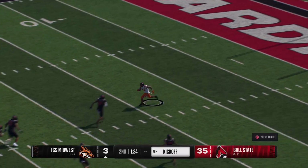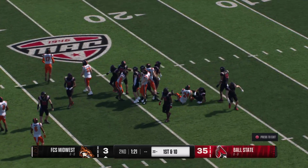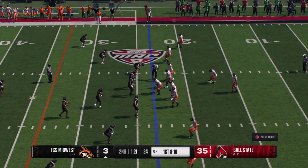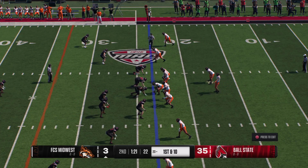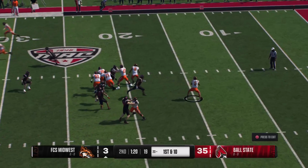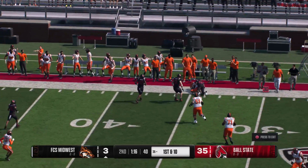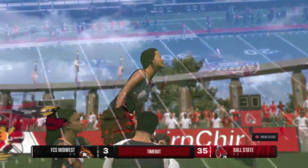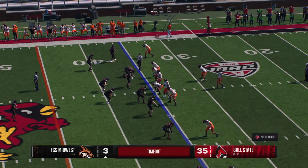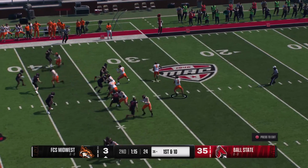And he takes this from inside the five. He was looking for more running room, but none to be found as he stopped at the 23. First down here for the offense. He'll start this drive firing. A little screen to the running back. They finally get him stopped, but what a good job by that front wall to set up the screen and create some lanes for their running back.